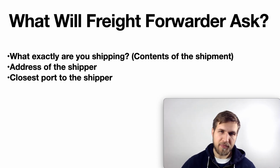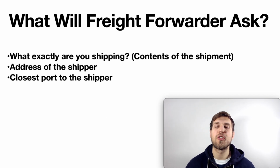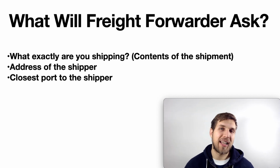Next up, also really important guys, is make sure you find out what is the closest port to the shipper. Now what you will find across China is that the majority of the factories are located by the sea, or at least near the sea effectively. So you will have to ask your shipper, and this is really important as well, where exactly will these products be shipped from, what is the closest port in China, because they do have quite a few of them, and the freight forwarder has to know where exactly the ship will have to go to pick up your stuff and then ship it here to the UK.